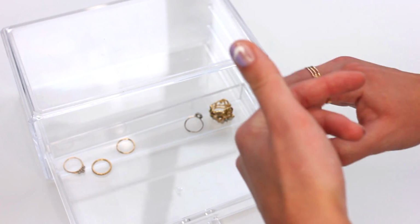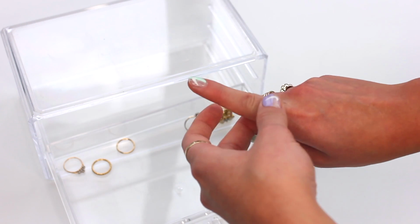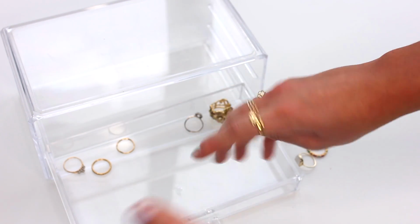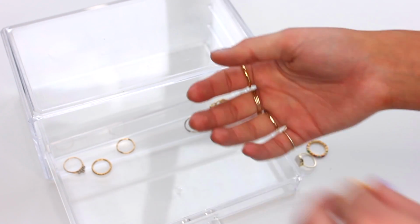Ooh, you know when you're in a store and you try on jewelry and then it gets stuck on your finger? That is the story of my life. I swear, I've got huge hands. I wish I had cute little dainty hands, but you know what? That's just not my truth. I've got baseball glove size hands.